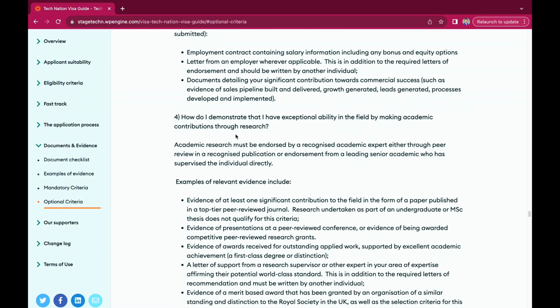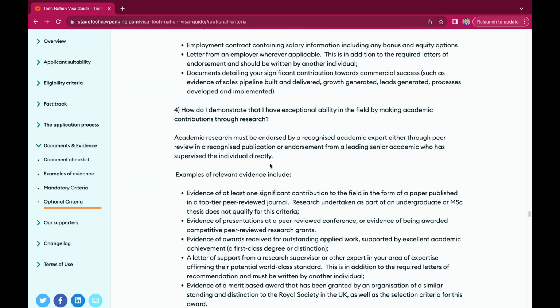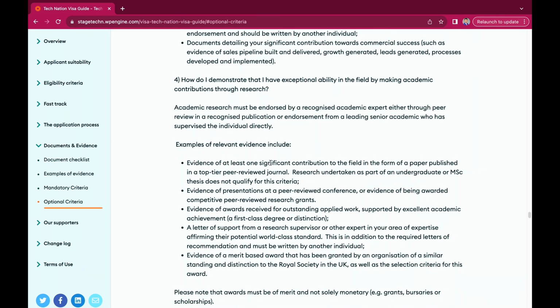You want to go through all these things carefully and look at which one is very, very important for you. Now, I'll just jump to this one. How do I demonstrate that I have exceptional ability in the field of academic contribution to research? If you have good grades and you've actually done research, for example, for me, because I had a first class, I went to Lagos Business School, and I got a fully funded scholarship at Oxford University, I just went straight to academic contributions, because I knew that I had good strength there.